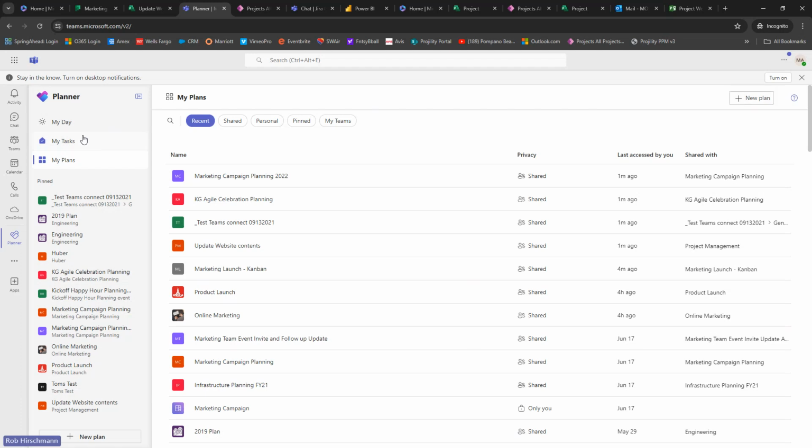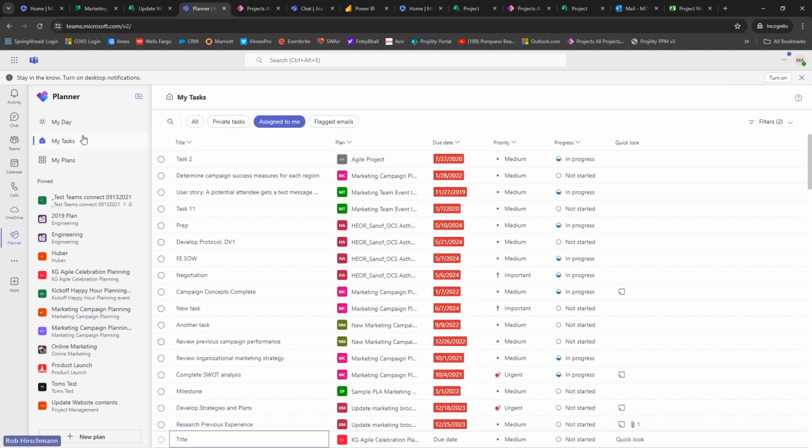So this is really one of the nice features. By integrating with Teams, you now have integrated task management, and a lot of folks are really looking for that as a value point. So think of this as kind of your level one, your basic level solutions, light it up and it just works.